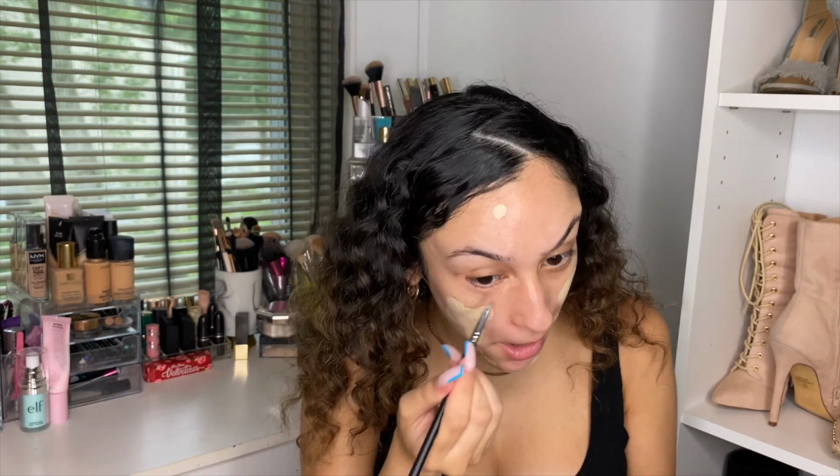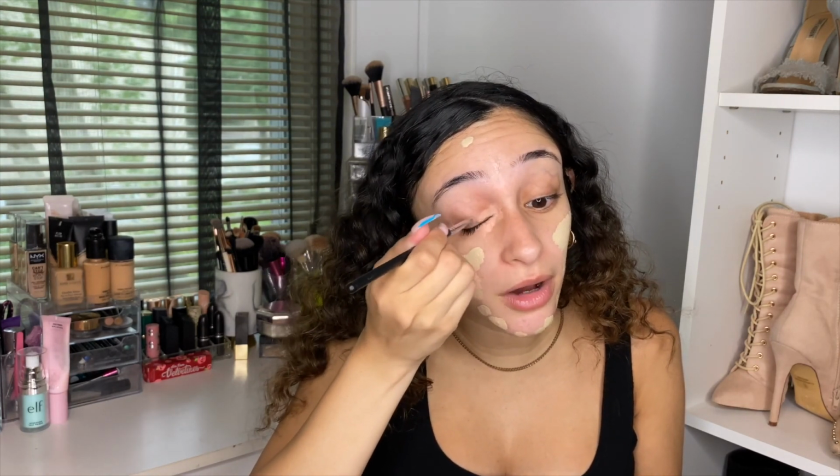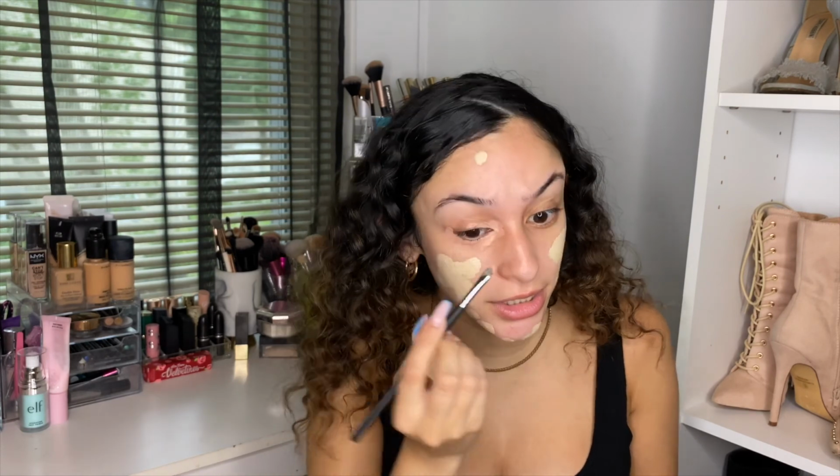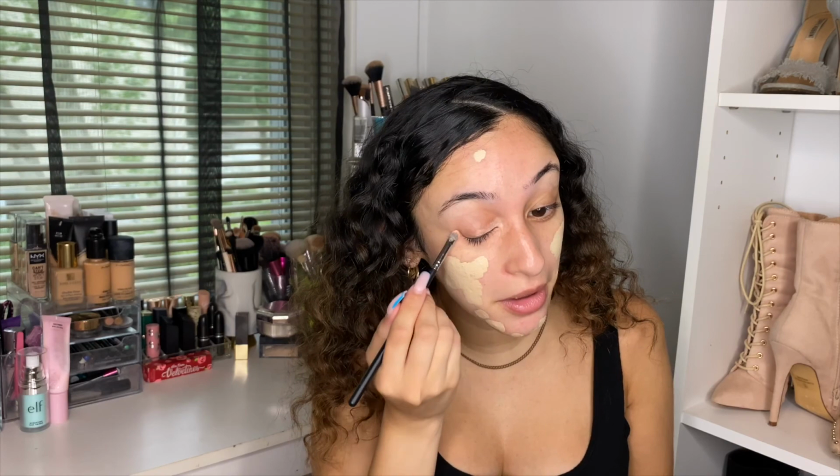I absolutely love this corrector. This seriously will cover up any of the darkness that you have around your eyes. So if you're a little bit more tired, this really gets it good.